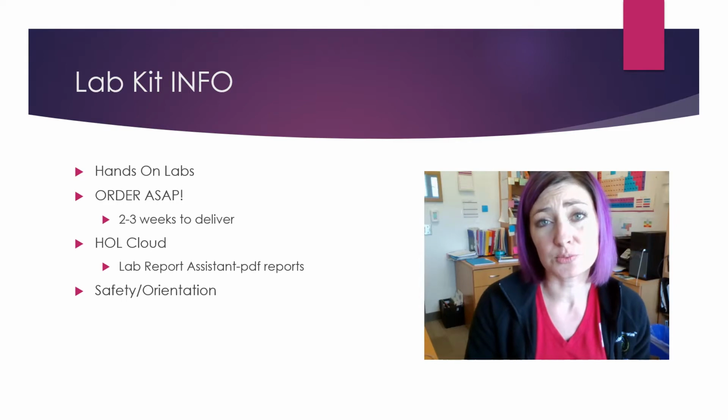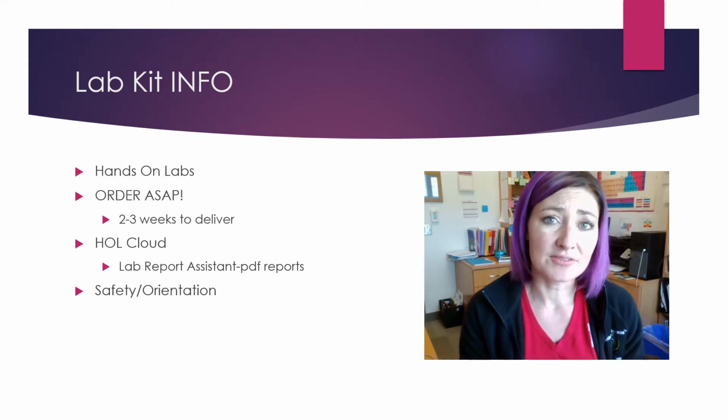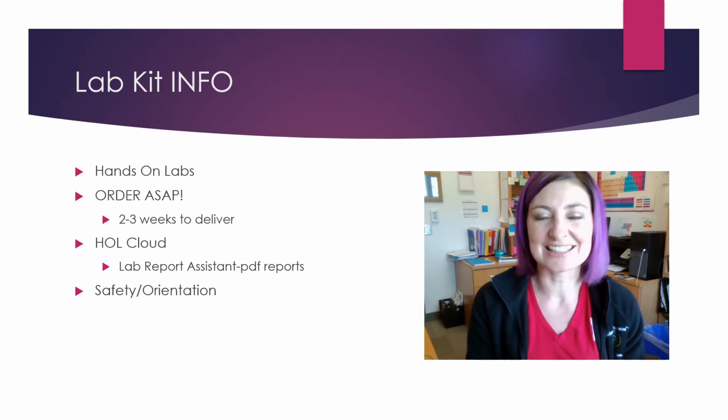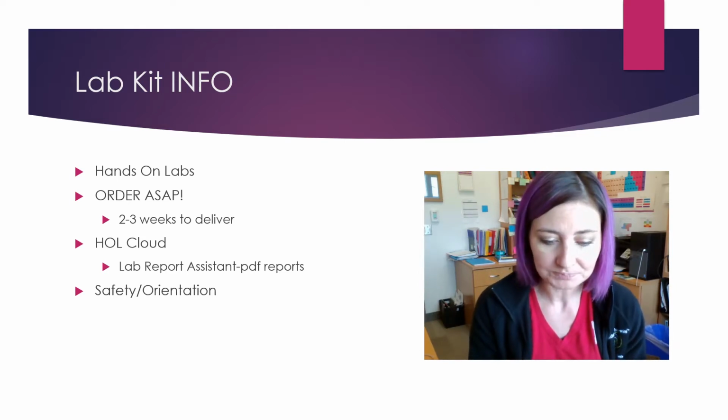And then also that first week, you're going to be doing your very first lab. So you do have to have the lab kit for that, and you especially need the lab kit because on the side of the box for the lab kit is that access code. So don't get excited and throw away that box. You need that box.